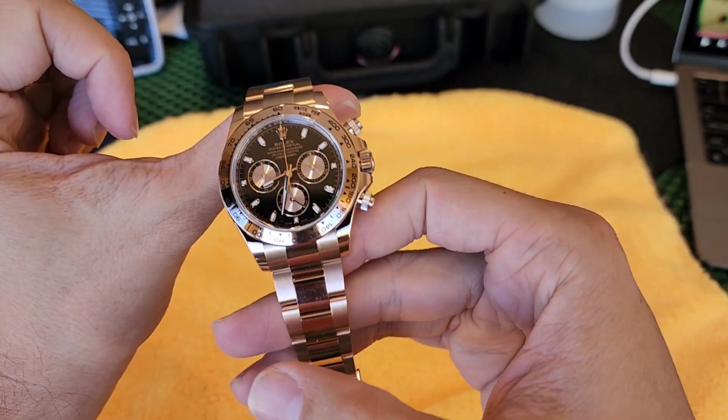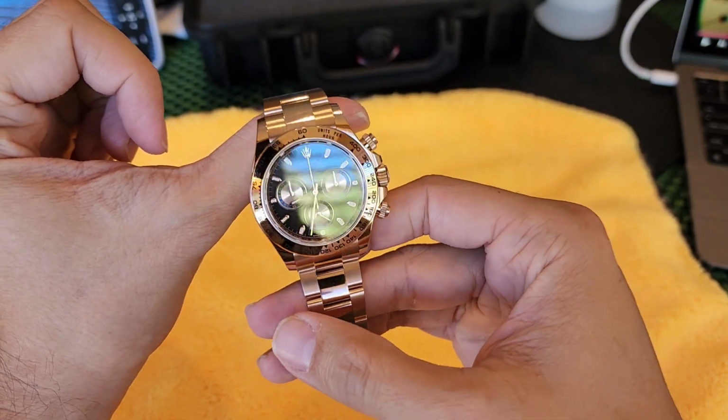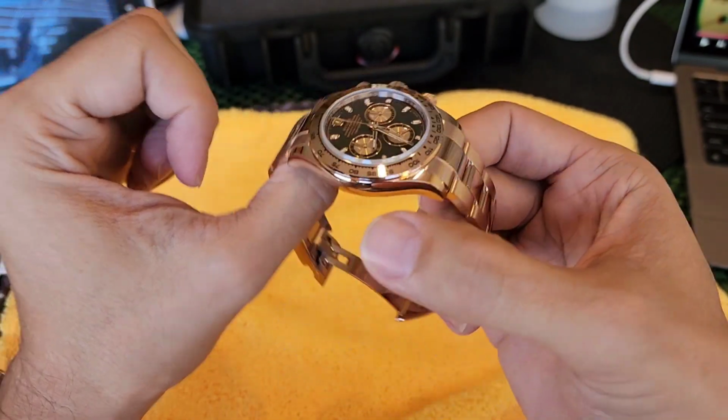Now, when I showed it to my wife, I didn't say anything about it, right? This isn't about collecting, quote unquote. This is about whether or not it gets your heart racing.